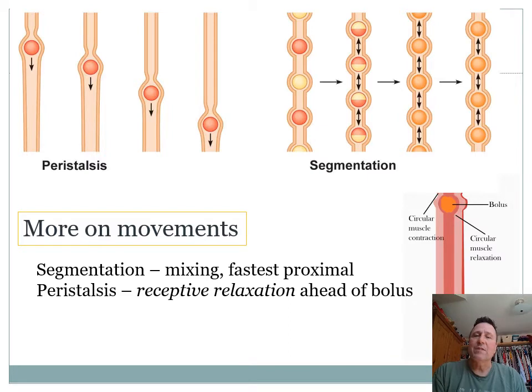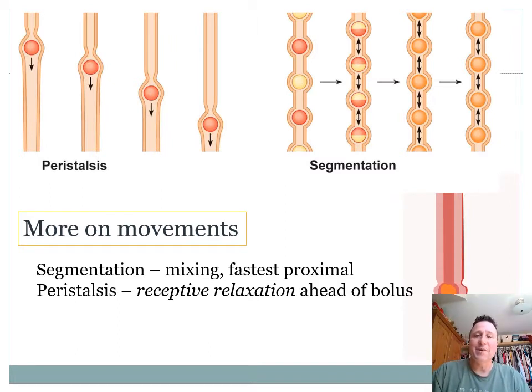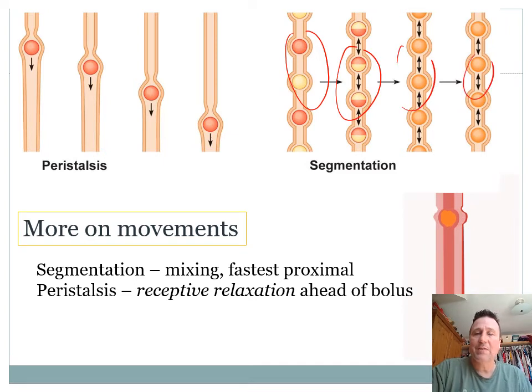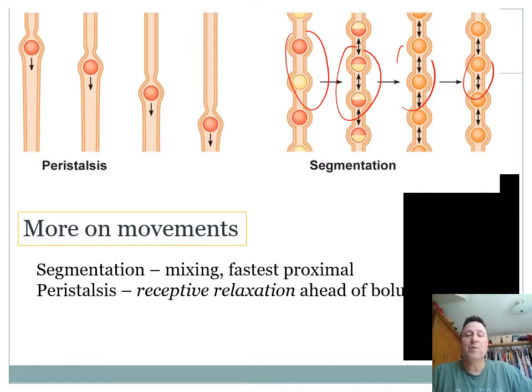Another thing that happens is you want to churn the food up. It's called segmentation, where you have this squeezing in different areas that alternate along. And you see that picture there, see the colors are by themselves, and here they're being mixed. So the segmentation, especially in the small intestine, is not a directional thing, it'll keep mixing things up. And peristalsis will slowly move it along.